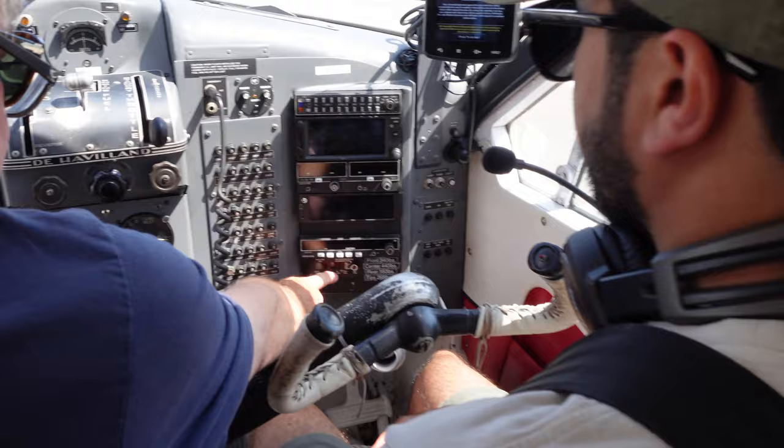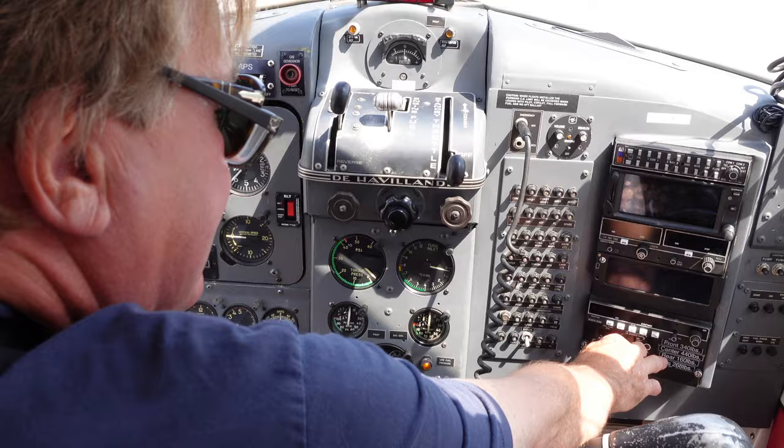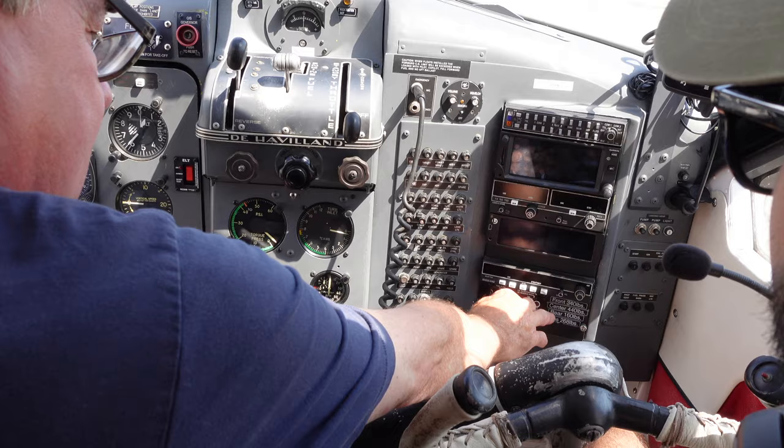So that's 4:30. Mental math here. Wakes you up in the morning. This is my fuel totalizer, so I know exactly how much fuel I've got.